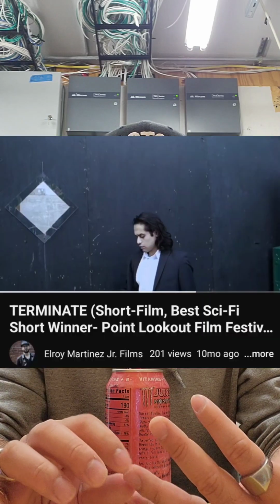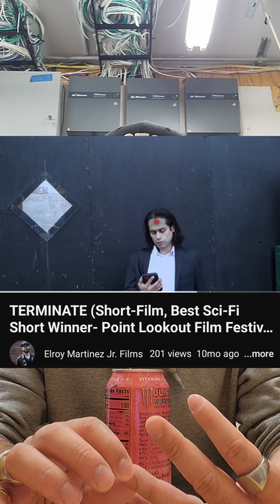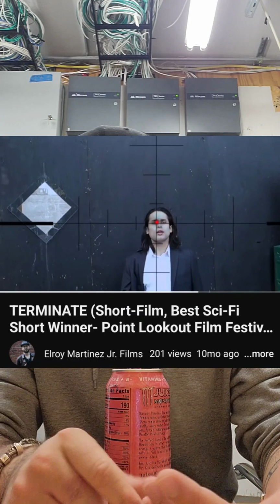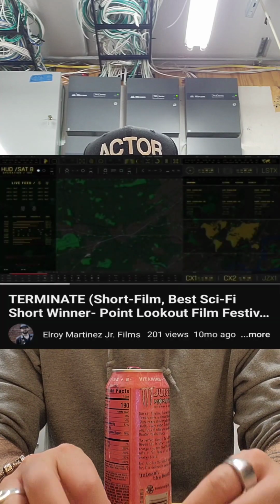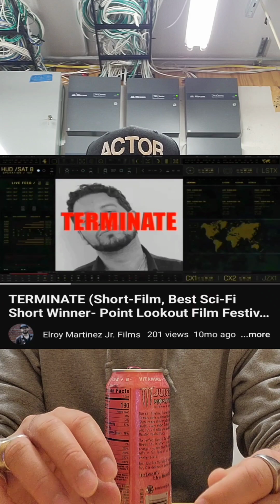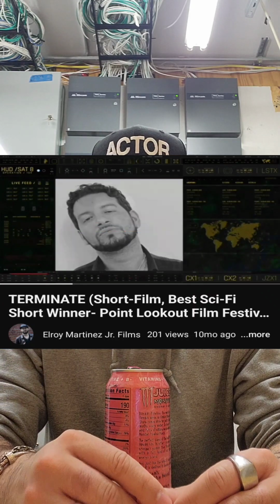I used the blood effect. I believe that was MI6, the blood effect and whatnot. The scope from the sniper, and then the Hacker Mini. I used it for the computer scene when the hacking comes through the video with my character.